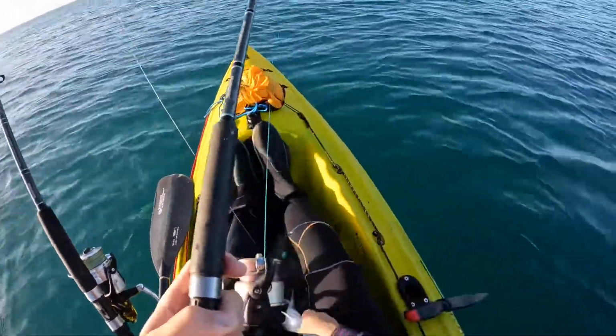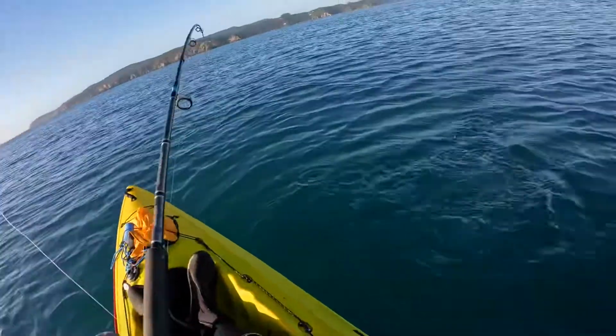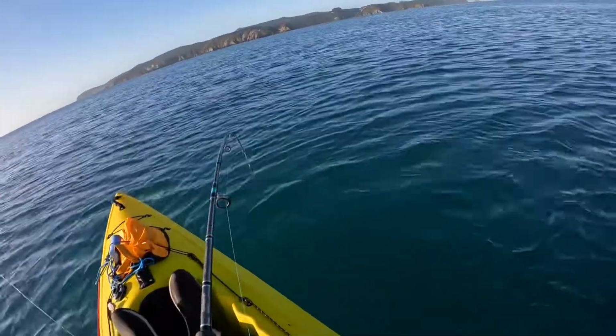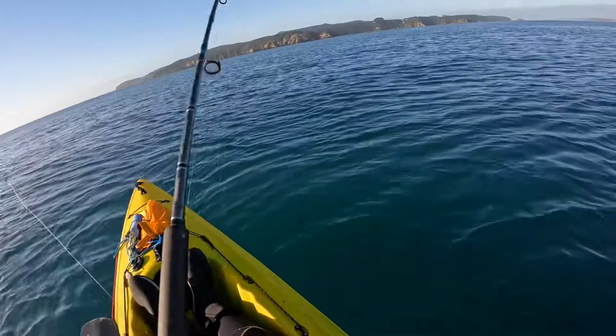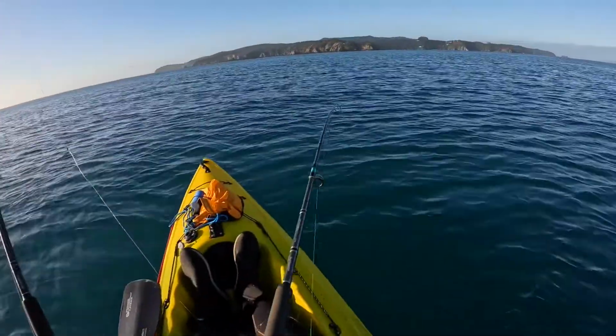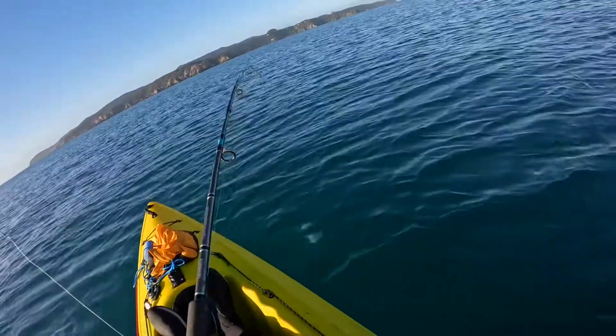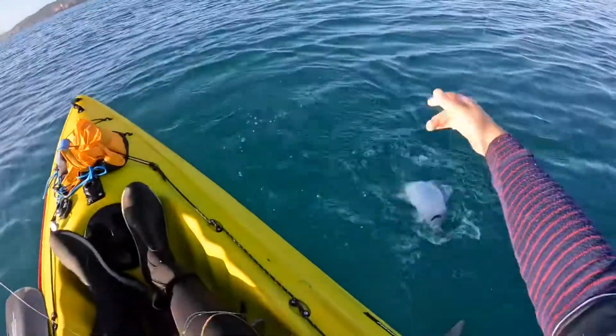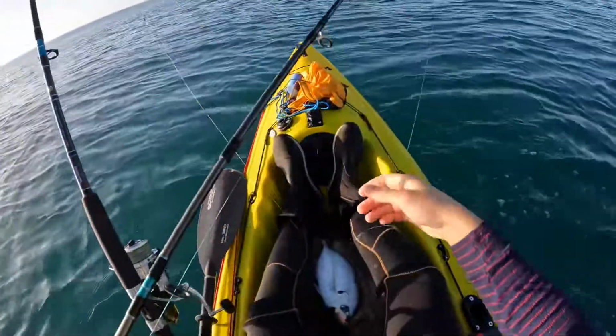There we go. Unhook the snapper, chuck him back, try and see what this is. Got a bit of go in it, whatever it is. Probably just a little trevally. They seem to scrap hard for their size. Yep, there he is, little trevally. Nice one. They seem to be loving the soft baits today.